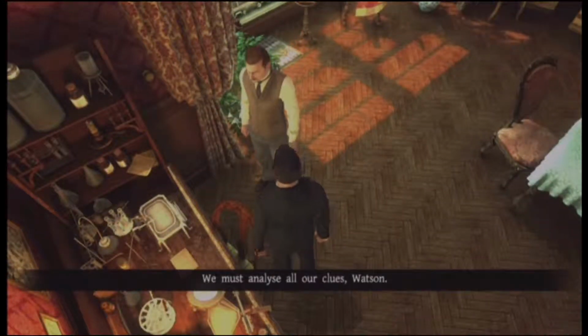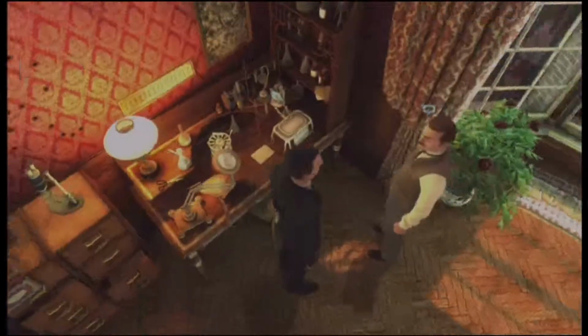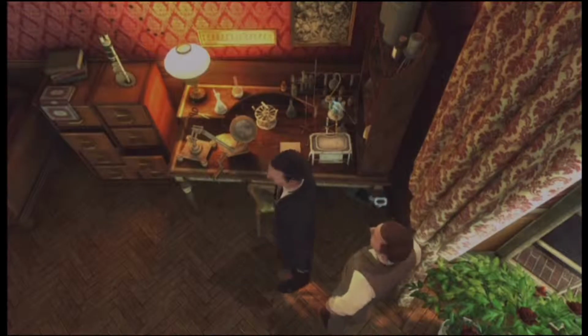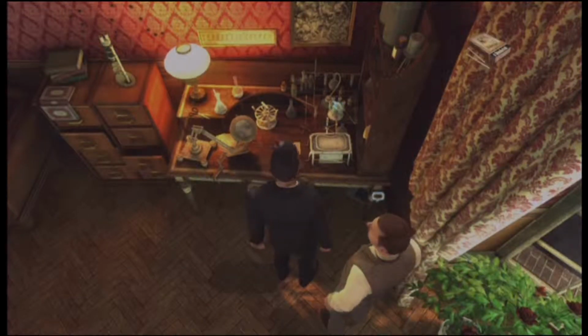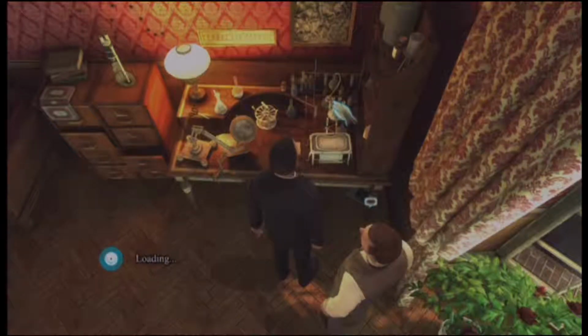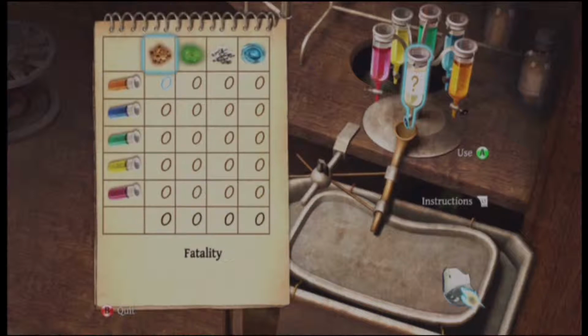We must analyze all our clues, Watson. Have we not done so? I need something. Okay, we need something. Maybe that? Oh, okay. Good. To analyze the evidence, add liquid from the test tube.